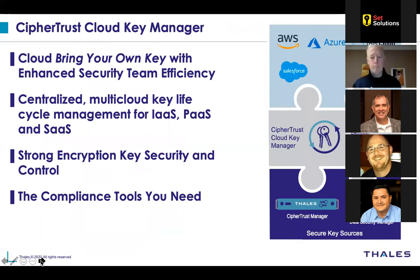CipherTrust Cloud Key Manager is a multi-cloud data at rest encryption key management solution that is focused on enhancing our security team efficiency when it comes to managing our own keys. It enables us to protect and centralize our key management across multiple cloud providers and the different cloud models from infrastructure as a service, platforms as a service, and software as a service.